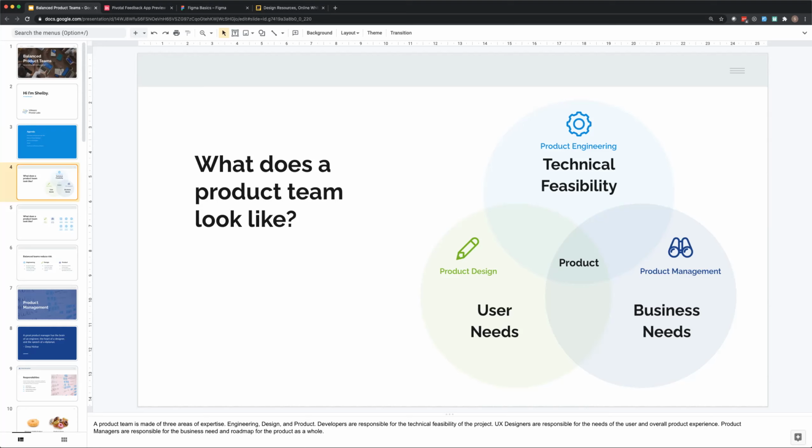Product management is going to be responsible for business needs. This could have a couple of different titles as well. You can have product managers, you can have business analysts, you can have product owners, all kind of fall under that. What does the business want to make? Is this something viable that's going to be able to be sold or solve business needs within the company? And last, you've got product design.